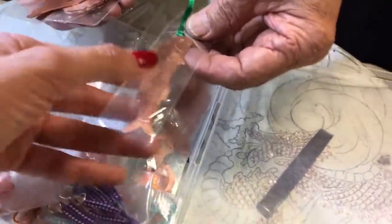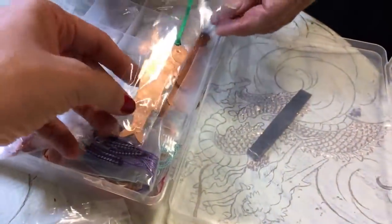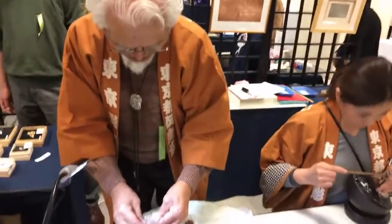Look, how cute, even this with a fish. And then you can give this as a gift. So it's going to be an experience. You personally will do this with him. So that's amazing. Wow. Thank you so much.